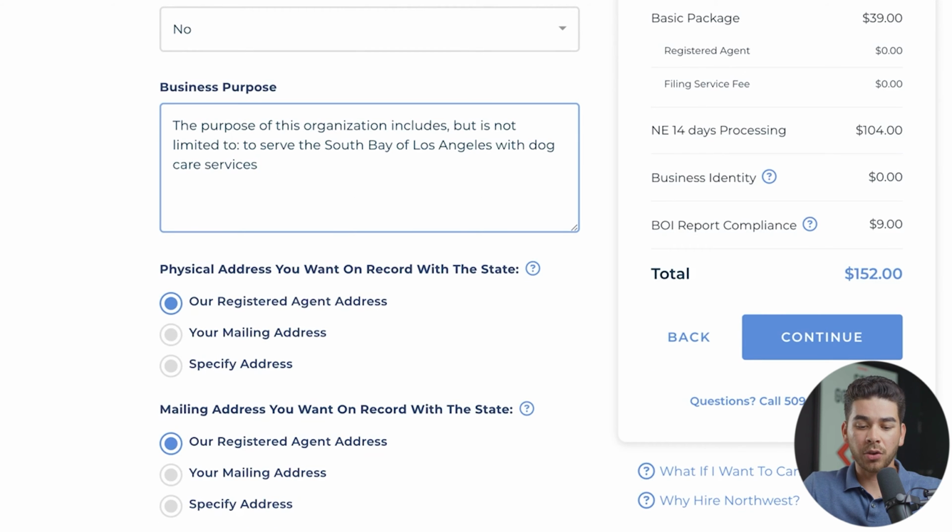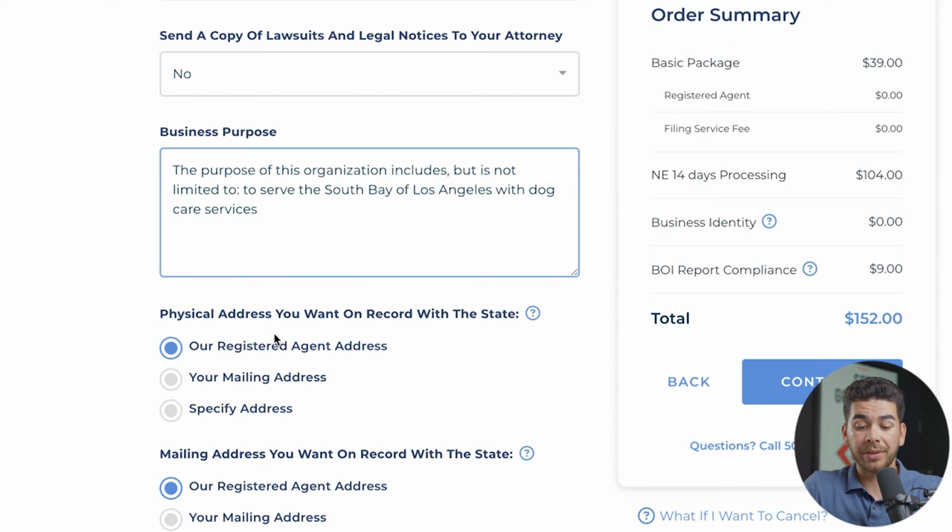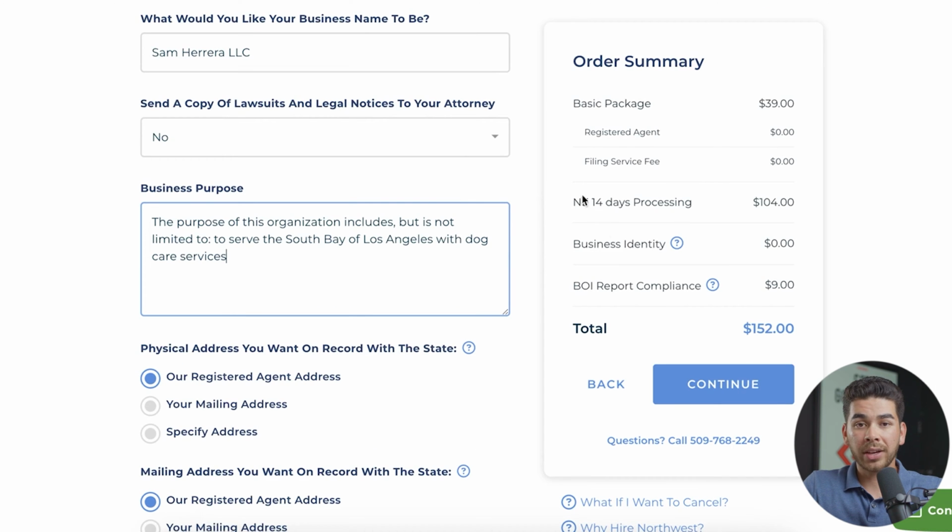Okay, the next step is your physical and mailing address. Now we talked about how Northwest has a free registered agent service for 1 year, so let's go ahead and use their registered agent service. You want to make sure that you click our registered agent address for both the physical and mailing address. Okay, and once you finish with that, go ahead and click continue.